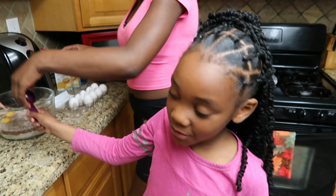Kalia, do not play like that, okay? You're making a mess. You need to leave. Just made it fly everywhere. There's an egg yolk. Look. Egg yolk. It's supposed to be egg yolk.